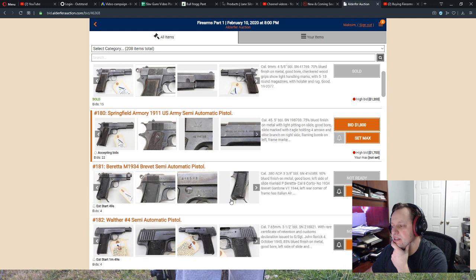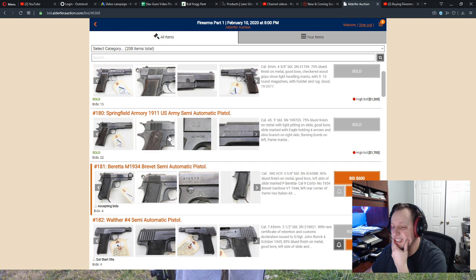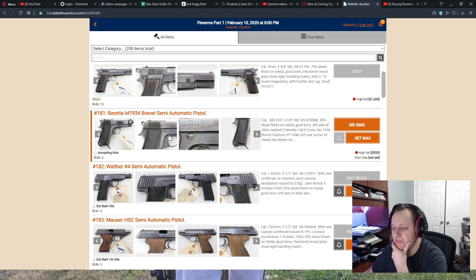$1,700 for this 1911. $1,700, wow. So historically, this does nothing for me, but as a 1911 guy, I'm like, that's a lot of money for a basic 1911. If you're buying any of this stuff, you're buying it for the collectible aspect of it.